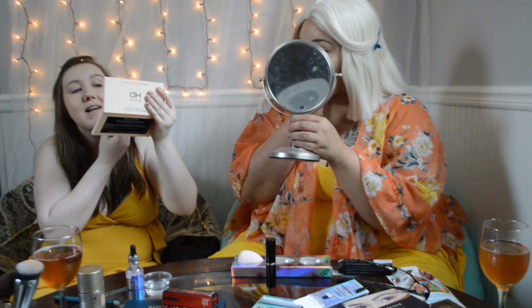Okay, so I'm gonna put a little bit more on my under eye because the first layer was pretty sheer. Yeah, this is all pretty sheer. The coverage is not there. Honestly, we're gonna see if it's buildable. I'm gonna let you know.